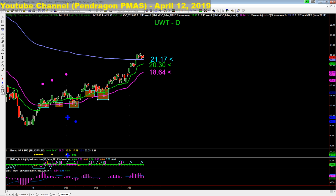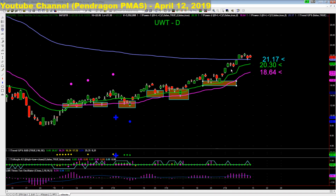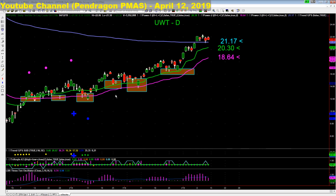And then when you arrive right here, let me make the chart even bigger so it's easier for you guys to see. In fact, let me label these guys point C right here. You guys see how these 2 instances right here and right here, they want to touch the green line, but they didn't quite touch it. So what is that telling me?